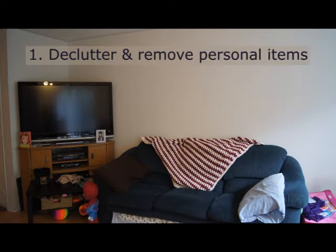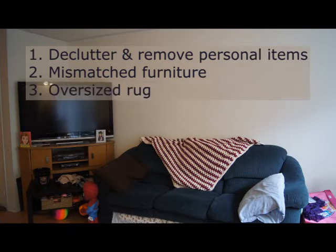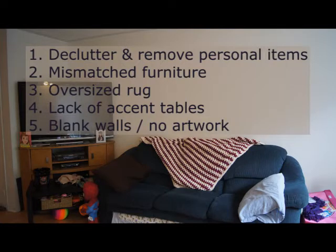First, we need to declutter and take away all the personal items of the homeowners. Second, we need to address the mismatched couches and see if we can tie them together somehow. Third, we need to find a rug that is a more appropriate size for the space. We also need to find some accent tables in order to add some more functionality to the space. And lastly, we need to address the blank wall that is behind this sofa here, because we can use that to really add a focal point and make the space look a lot more interesting.